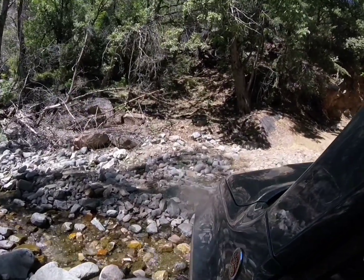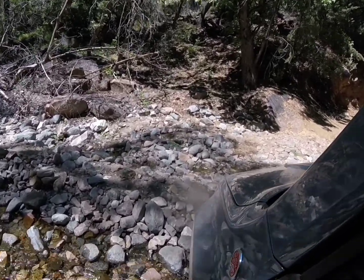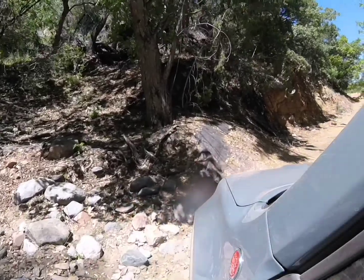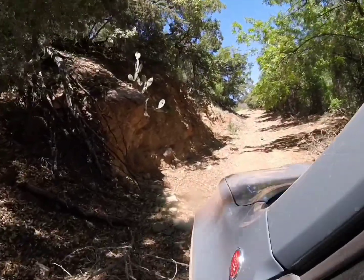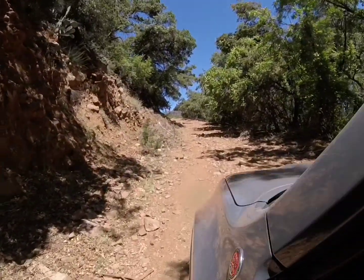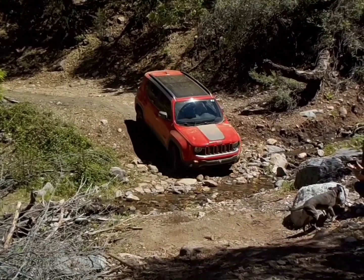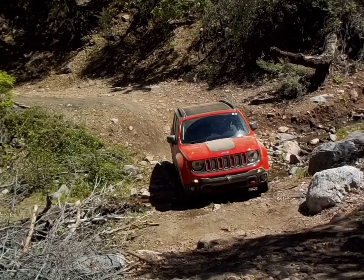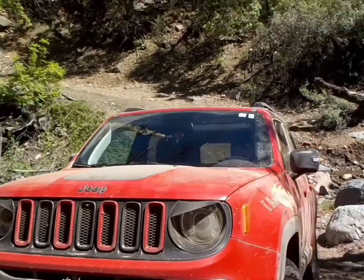The trail crosses washes all along the way that have just been totally ravaged by the water coming down from the mountain. The ingresses into these washes are a lot steeper than what the video shows.